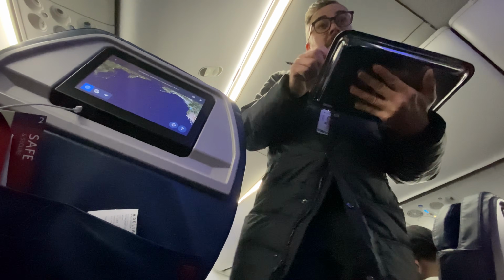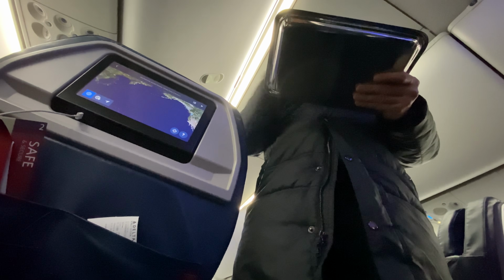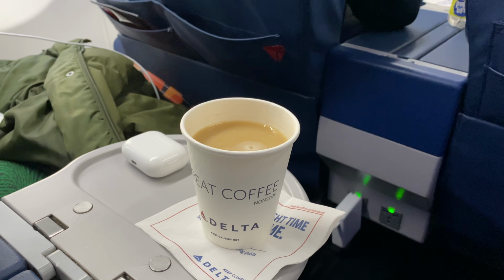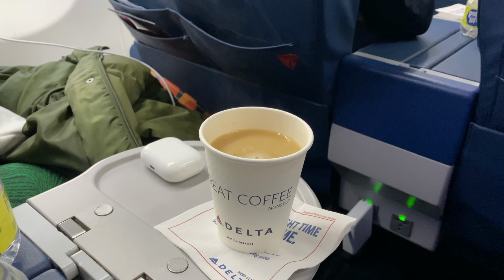Anything to drink? Can I have a tea with milk, please? Tea with milk? Okay. I love the way Delta do their welcome drinks. You can order any drinks you want, including coffee and tea. Even the best airlines in the world offer you a tray of champagne, water and orange juice. This is the first time I've got a hot beverage for a welcome drink before departure.